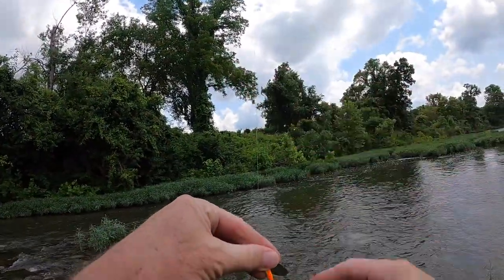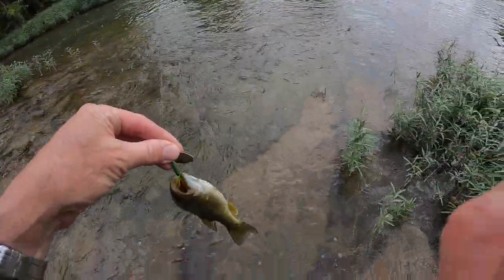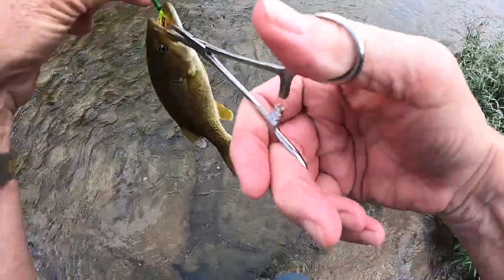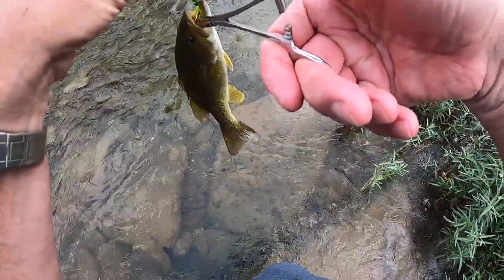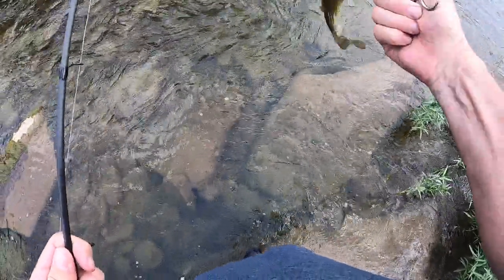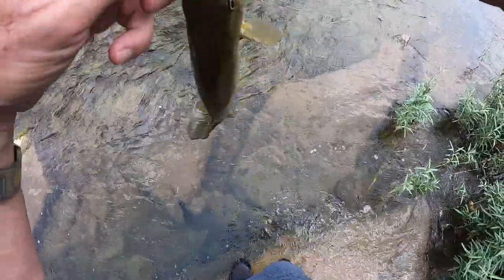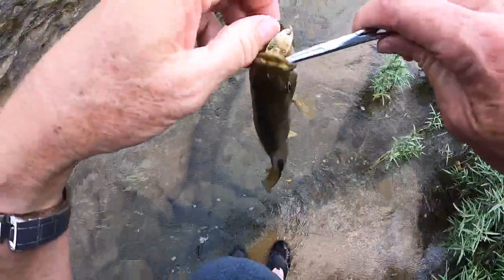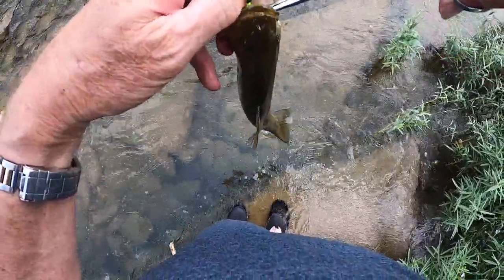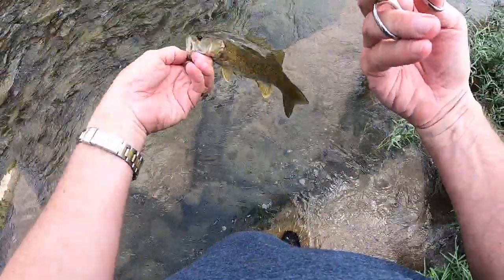He wrecked it up there in that back quarter. This is why I carry those right there, with little bitty hooks that get down in there. And they're really hard to pop out. He's okay.